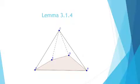Okay, so lemma 3.1.4 is basically the happy ending problem, just adding another line that there is exactly one convex quadrilateral. That is because the angles AED and EDB are both larger than 180 degrees, meaning that these two angles cannot be involved in other convex quadrilaterals.